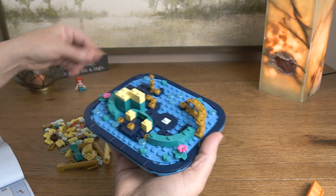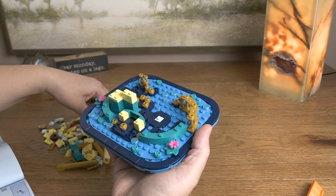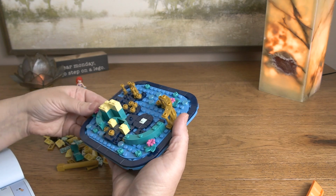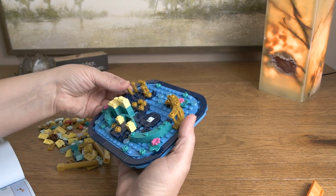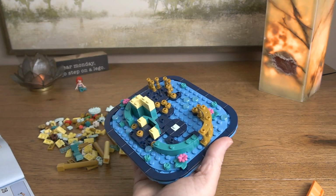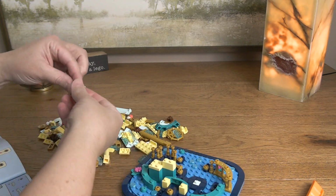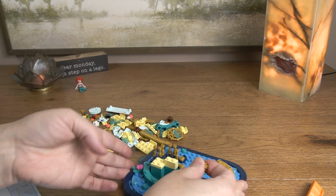I loved so much last year when they were putting out all of the Disney sets because of the anniversary that they were doing. And it's been a little bit disappointing this year because there's been a lot less Disney sets coming out. And I really did enjoy so many cool ones that they were releasing.